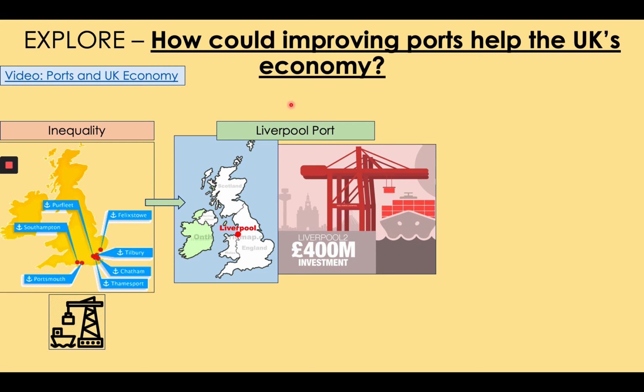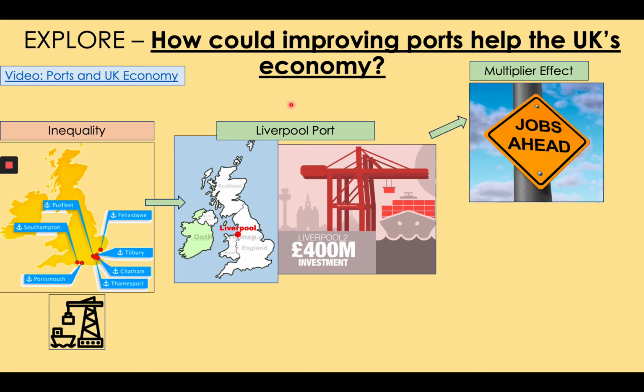This is good for two reasons. Number one, it creates a multiplier effect. Construction of the port will create more than 5,000 jobs directly, through forklift truck drivers to suppliers of materials to builders and welders and engineers, all based in Liverpool. These jobs will lead to a multiplier effect because other kinds of businesses will grow as a result.